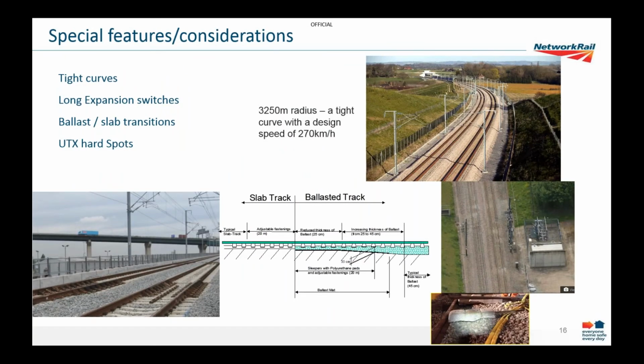So special features considerations at HS1. These are examples of the features that are challenging to us. For example, the tight curves that I mentioned before, they're highly canted. They're canted at 160 millimeters. So to maintain the cant is a challenge. The long expansion switches, as you can see, that's the Thurrock viaduct expansion switches. They're quite difficult to maintain because of voiding and change in profiles. So we have loads of voiding issues and wear issues as well. So we do have a plan to renew these now.